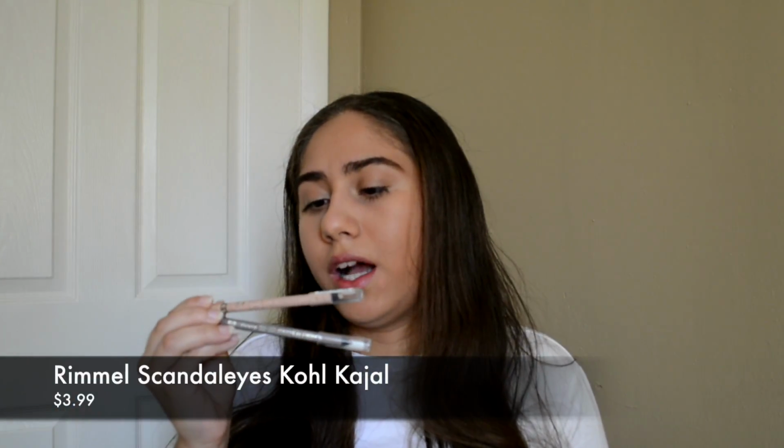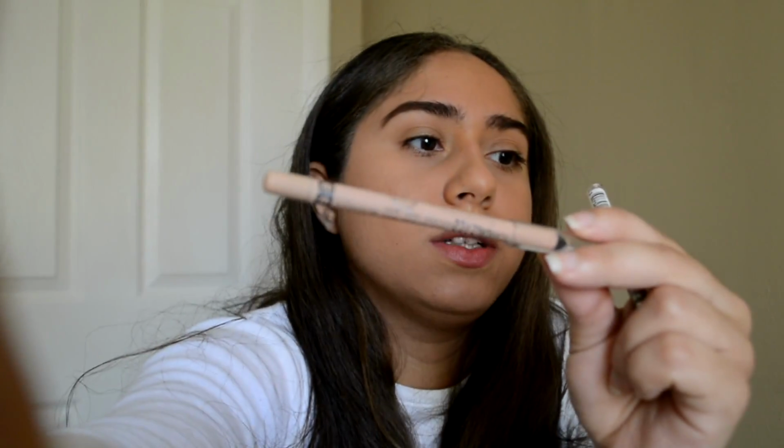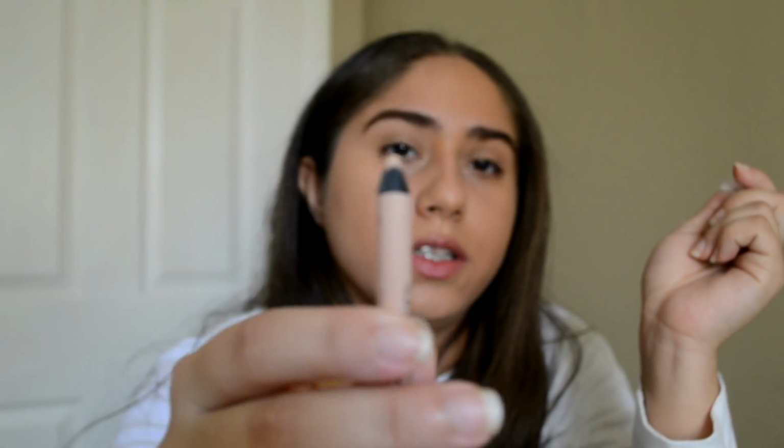And then another thing that YouTube made me buy is the Rimmel Scandalize. So the Rimmel Scandalize is a line, and the specific one that I got was the waterproof Kohl Kajal. And I got two colors. I got the nude, and everyone said this one is great for your inner corner, and you know, it's not as harsh as white, so it looks really nice. And I also got the taupe shade, and I don't put this in my inner corner. Honestly, I use it as an eyeshadow base, and I like them.